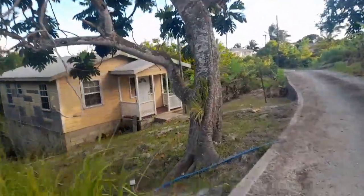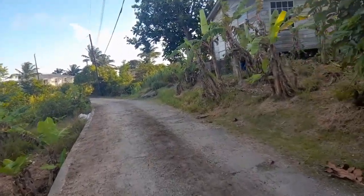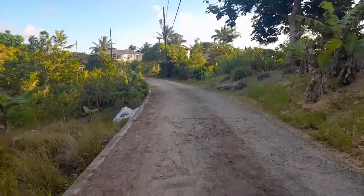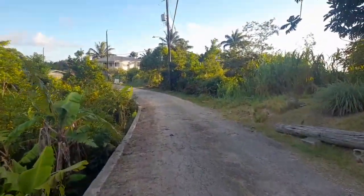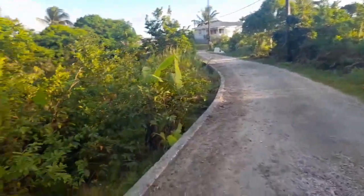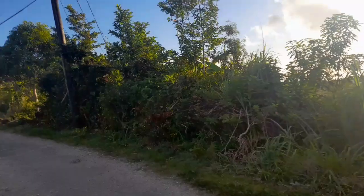These are all the houses in the mountain. But this is all Mount Hillaby. So I will proceed to make my way back down the mountain. Back to Hillaby. All the Scotland district of Barbados.